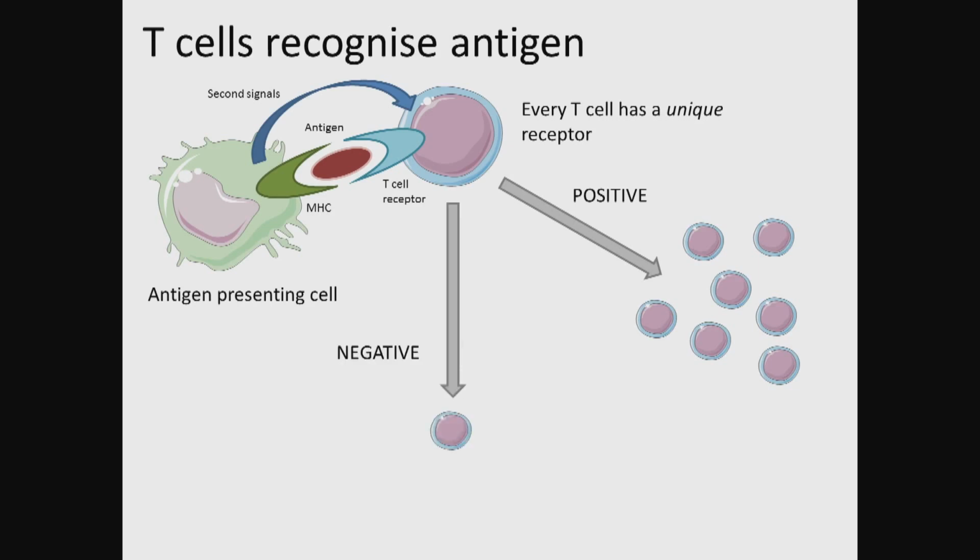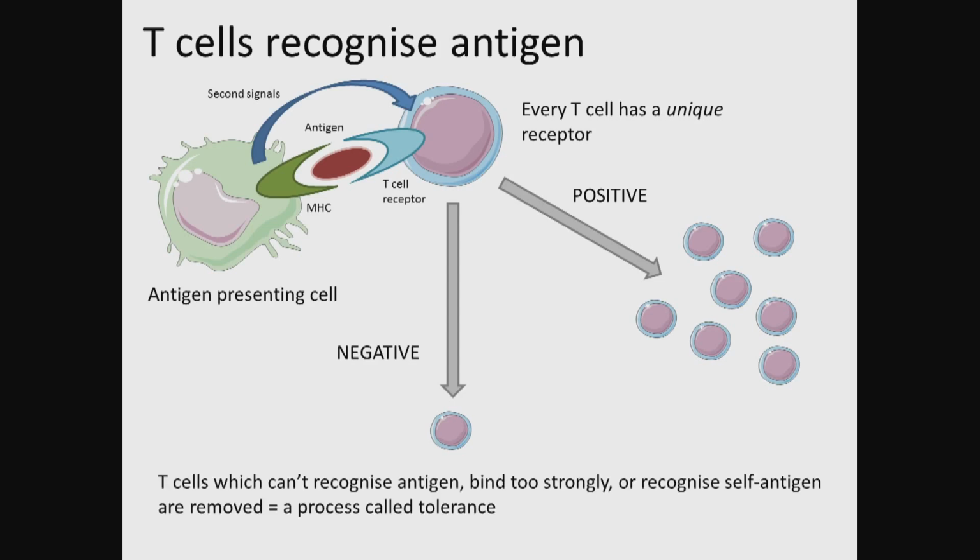If, however, it doesn't like what it sees, so it's something that it doesn't really understand, it's never seen it before, it's perhaps a self-protein rather than a bacterial protein, then the T cell will either just move off and not really do anything and carry on its merry way, or in some cases it'll be put to sleep, just in case it looks a little bit like something that belongs to the host. And there's a process by which these T cells, as they're developing, get shown this different type of antigen. And if they bind too strongly to it, or they recognize antigen that you don't want them to recognize, i.e. your own tissues, then those cells get deleted. And this is a process called immunological tolerance.